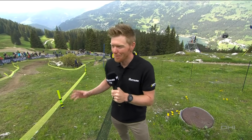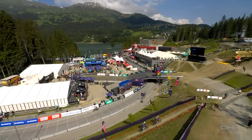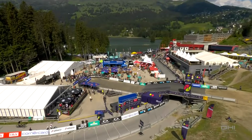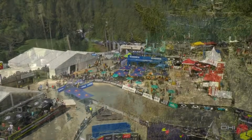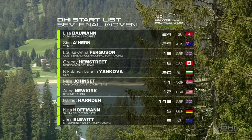The crowds are building, the excitement's there. We cannot wait to see what happens today in our very first round of the UCI Mountain Bike Downhill World Cup here in Lenzerheide. There you go, your daily dose of big Aussie enthusiasm from Josh Carlson, who'll be with us all weekend here at the UCI Mountain Bike World Series, giving us his analysis from out on course. Let's check out the semi-final start list then for the elite women.